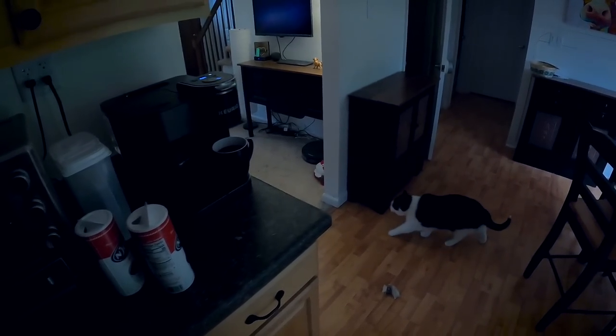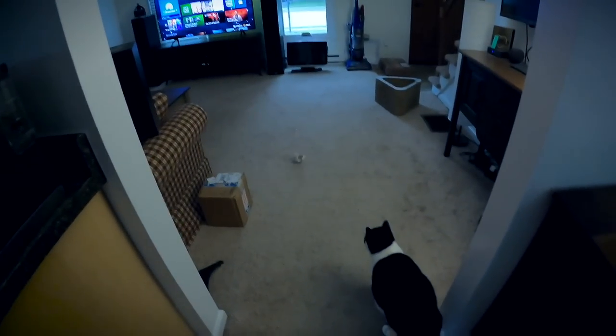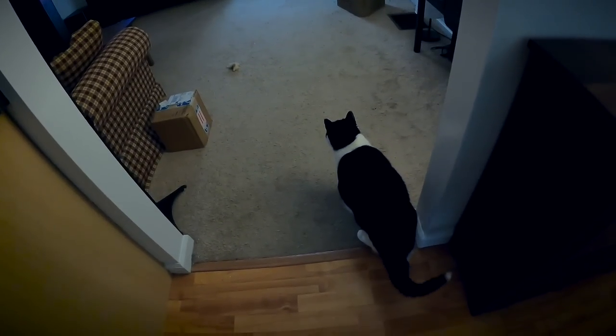Happy Saturday, everybody. What's up, Maui? Hey? Your toy? The toy that Zero was just playing with? Go get it. Go get it. No? I think Zero's behind the couch. Yeah, you can barely see him. Guys, happy Saturday. I hope you're enjoying your day.